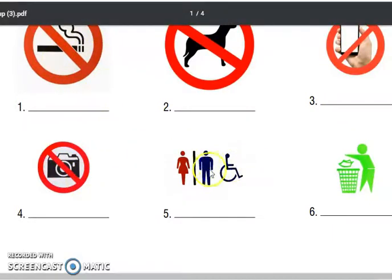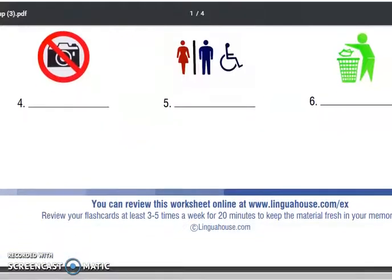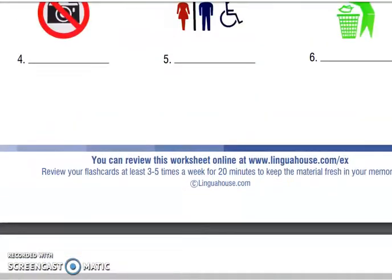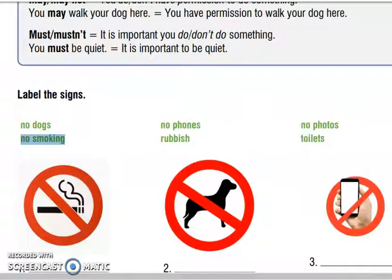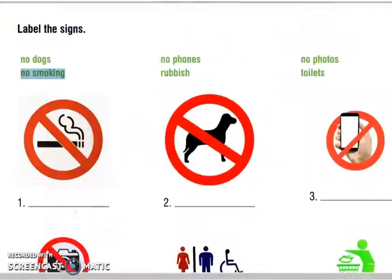And these pictures here now represent something different. So where would you see these signs and what do they mean? And this one here is telling people to do something. So again, in any language, the signs tell us what to do. So whether you have permission or not to do something, you can read by the signs that you don't have permission or you do have permission.